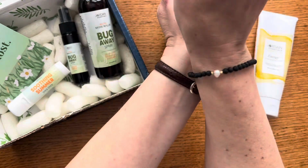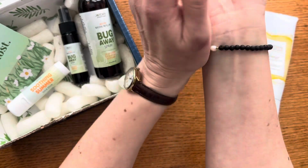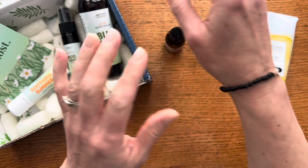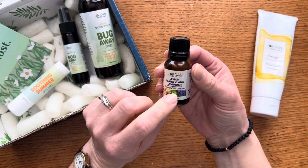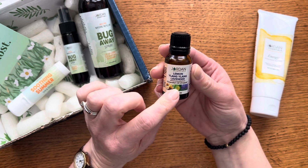And then what I do is I kind of spin the bracelet and rub that around, and then it lets that essential oil soak into the bracelet. Plus it's on my wrist there too. And then it can be diffused as I'm wearing the bracelet all day. But I also have been putting this in my essential oil diffuser. So I have that where I keep one in the kitchen and I also have one at work.